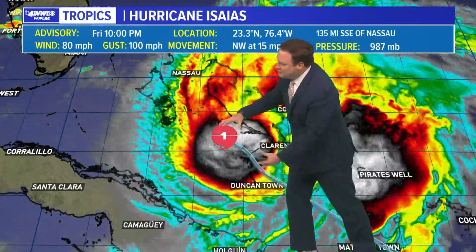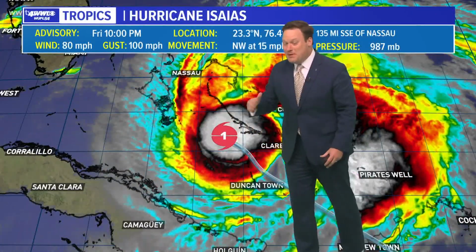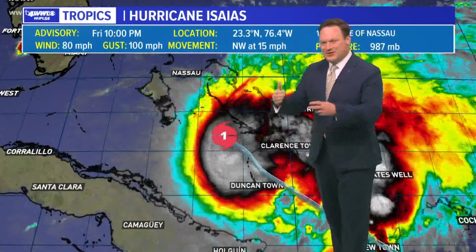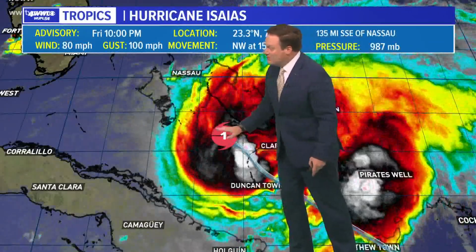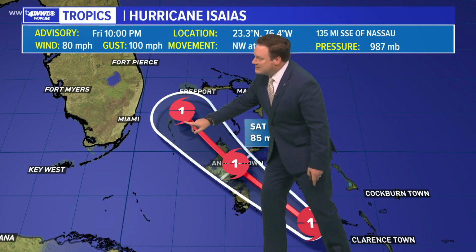And when we colorize satellite, boy, you really see that concentration of the strongest storms right at the center, which would lead me to think that we may see a bit more intensification. Perhaps not rapid intensification, not that there is necessarily a definition of rapid intensification, but I would put money on the possibility, or maybe even the high likelihood, of this becoming a Category 2 storm as it moves over the northern islands, eventually making its way towards South Florida.